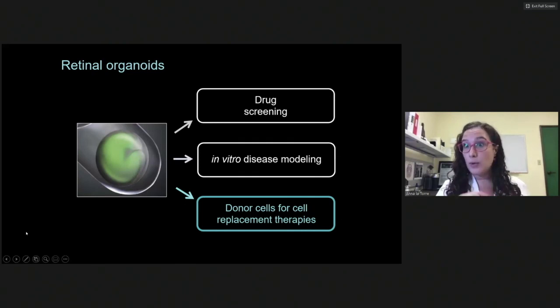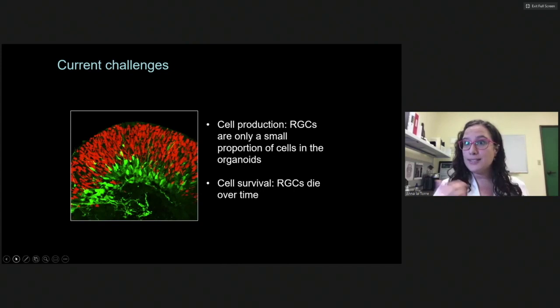So with these organoids in a dish, we can do many things. We can screen for drugs that promote survival or, for example, axonal growth to grow these little fibers. We can also study in a very easy system why the cells get sick under different conditions, but our real goal is to obtain lots of donor cells for transplantation. So it seems like we are ready for that, but there are still some challenges that we need to overcome.